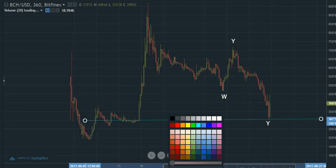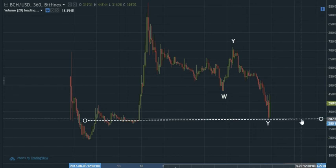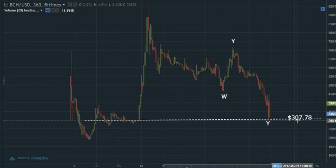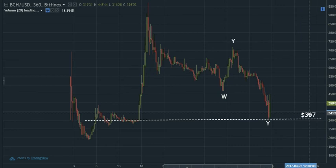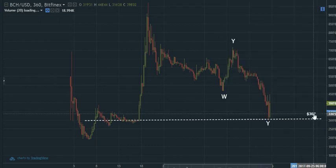You can place the first one just above where the recent bottom was, 307.78. Sometimes if you don't want to count the pennies, no problem. In fact, I don't want to count the pennies. Unless you're buying 10,000 shares at a time or 100,000 shares at a time, pennies don't make that much of a difference from a total dollar amount point of view.